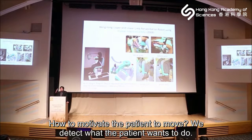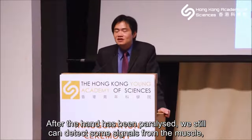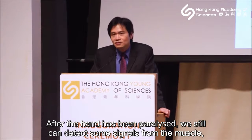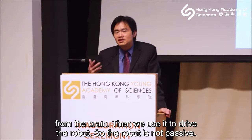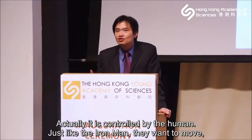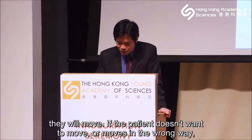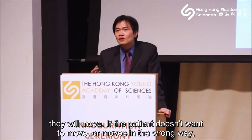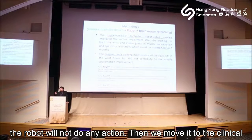We detect what the patient wants to do. After the hand has been paralyzed, we can still detect some signals from the muscle, from the brain. Then we use it to drive the robot. So the robot is not passive. Actually, it's controlled by the human, just like Iron Man. If they want to move, they will move. If the patient doesn't want to move or moves in the wrong way, the robot will not do any actions.